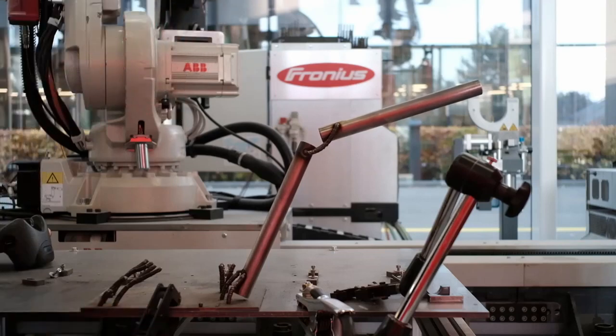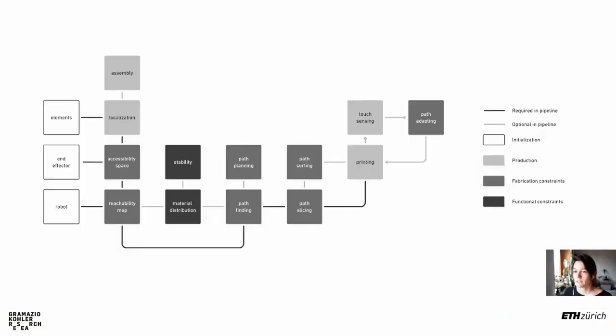Good. So we go back to here. So here is a pipeline of the things that are involved with a process like that. So there are many aspects, and the important thing is that not all these things are necessary to actually build a connection like this. What I just showed is a very simple connection that is basically two arms to support a piece. In this case, we only use localization and the reachability map to know where the robot can print to avoid collisions, pathfinding and path slicing, and then printing and touch sensing.